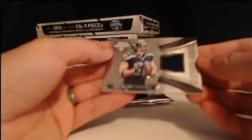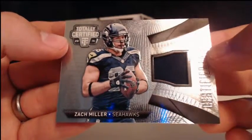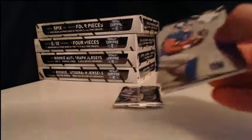Zach Miller, certified fabrics. I believe the second one we've seen tonight for the Seahawks. Matthew V. Not in dire need of points. I already had the victory, but I was, I think, 16 points away from doubling up his score. The same time you double someone's score in fantasy, you feel way better about yourself than you probably should.